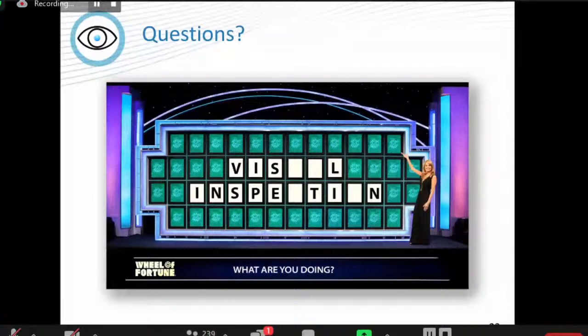And I will close. Some of you may be familiar with the game show Wheel of Fortune, and I hope you can see and you will know what you are doing, and you can fill in the missing letters and know that we're doing visible inspection.